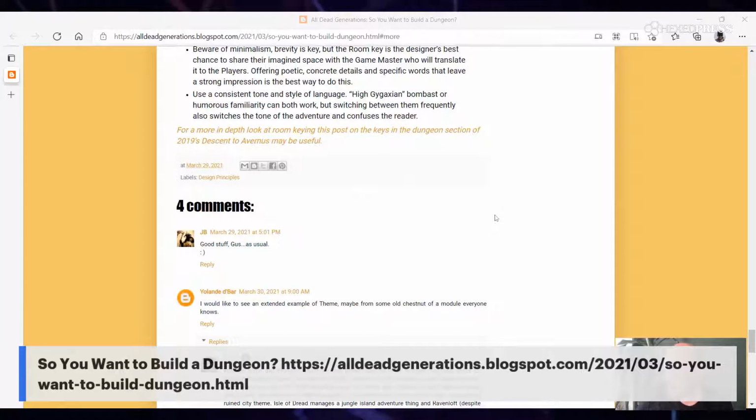Elfbait says it's an odd thing, evocative rooms versus using too many words. Well, I think though, Elfbait, that when you're being evocative, it's not about how many words you use, but about using words that are very descriptive and communicate a lot of imagery. I think the idea here is you want to pick the words that are going to bring you really strong imagery.